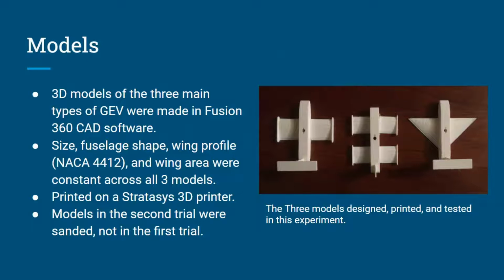So, to complete this experiment, I needed to make 3D models. I did this in Fusion 360 CAD software. I tried to keep as many parameters as constant across the models as I possibly could, including mean aerodynamic chord, with the exception of the tandem wing because it's got two pairs of wings, and wingspan. I then printed the models on a Stratasys 3D printer, and then I lightly sanded the models in the second trial, but not in the first trial.